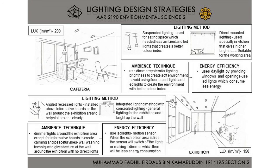The ambience technique for the exhibition area is also dimmer lights around the exhibition area, except for informative boards, to create calming and peaceful vibes, and also a wall washing technique to give texture to the wall around the exhibition with no direct lights. As for energy efficiency, I will be using LED lights and also a motion sensor. When the exhibition area is free, this sensor will switch off the lights or make them dimmer, which means less energy consumption. The required lux for the exhibition is 150.